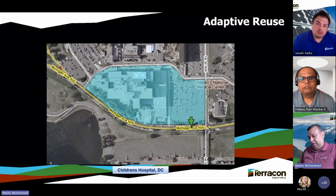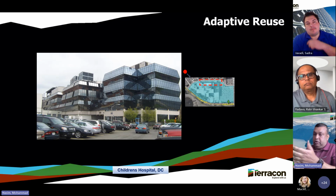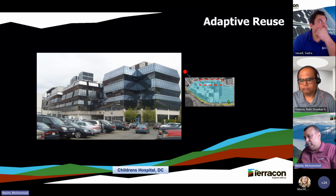The first project I'm going to be talking about is Children's National Medical Center in the southeast quadrant of Washington, D.C. It's one of the preeminent children's hospitals in the country, built in 1970. This is the building as it stands now. One portion of the building is 5 stories above grade, and the other portion is 3 stories above grade. The hospital authority wanted to build the remaining portion to all 5 levels. That means they want to add 2 additional levels on top of the existing structure.